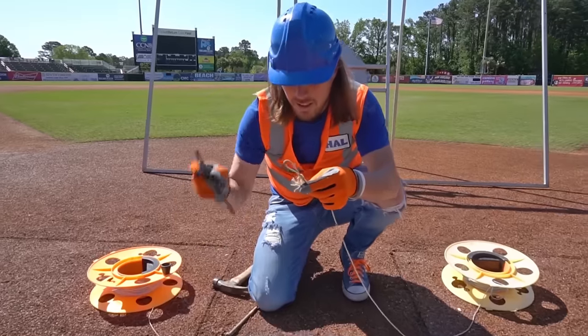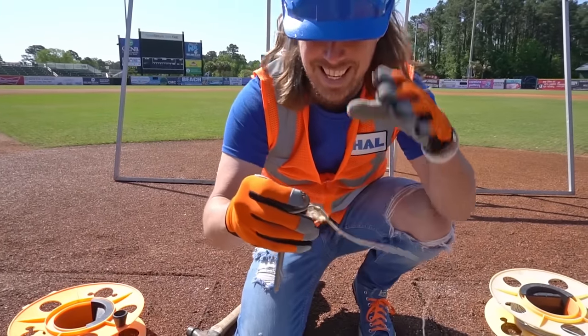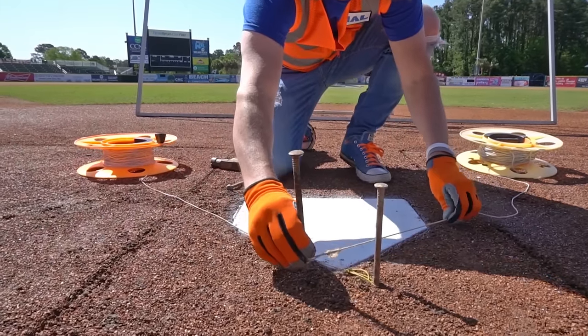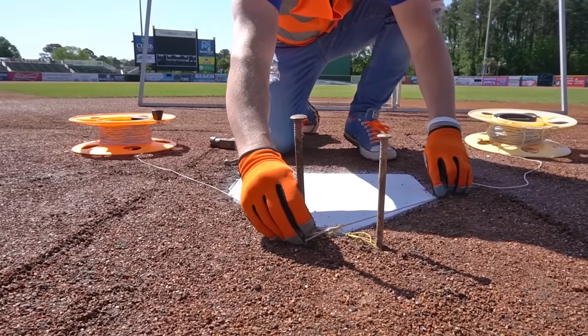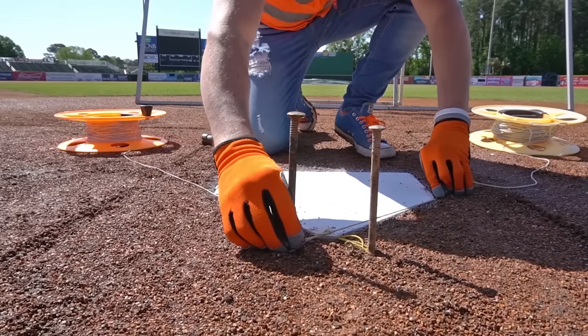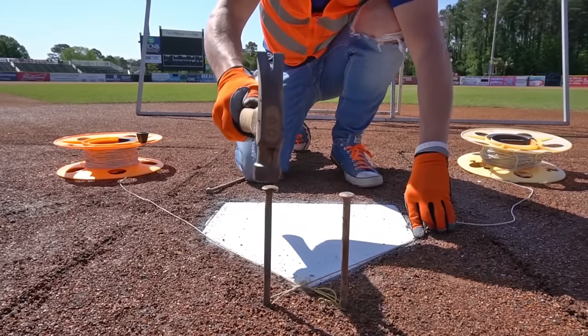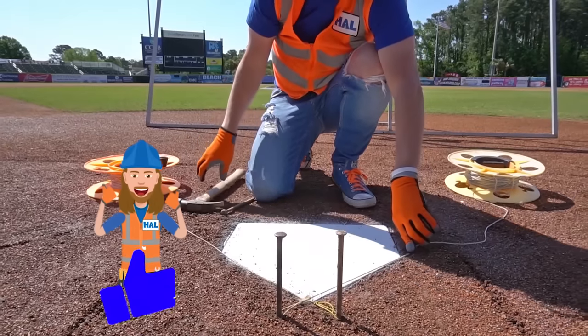We got another nail here. We have to make sure we line up just perfectly. Let's see here. Right there, that's great. Now, we just need to drive it in with our hammer. Here we go. That's perfect.